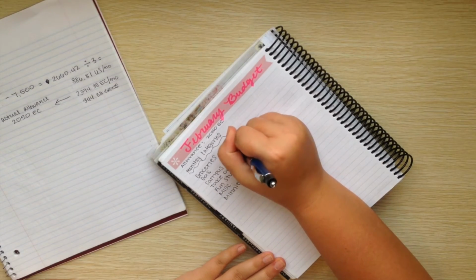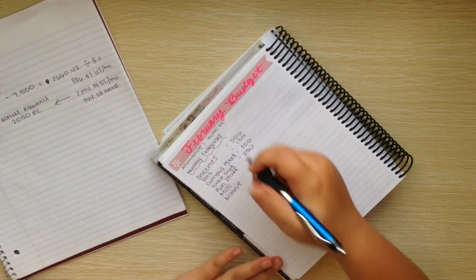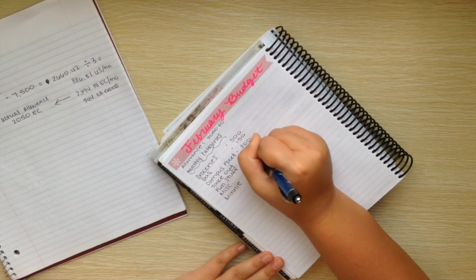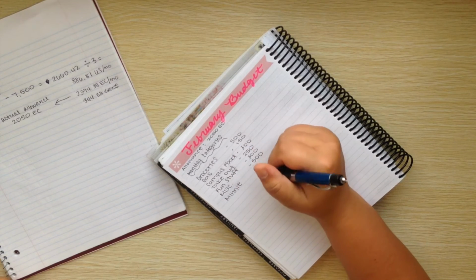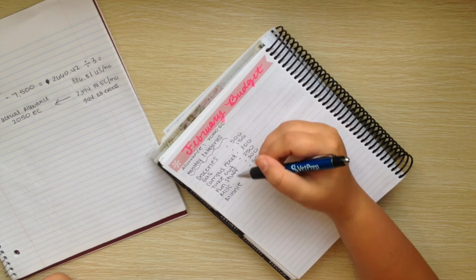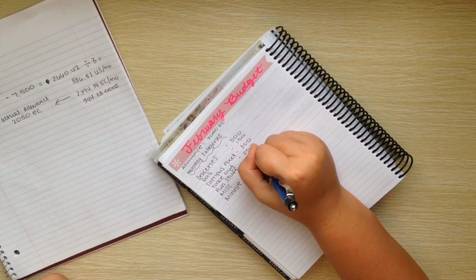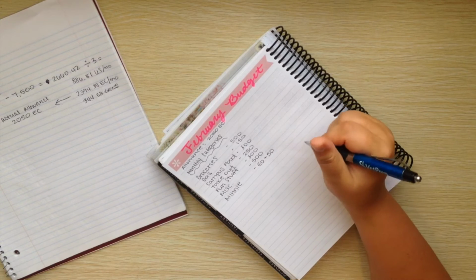Campus food will be 300. Fun stuff 300. Miscellaneous 500. And then mini, I am going to do 100 because I'm going to keep the 50 from last month that I didn't use. So I'll just write 50 plus 50 basically.